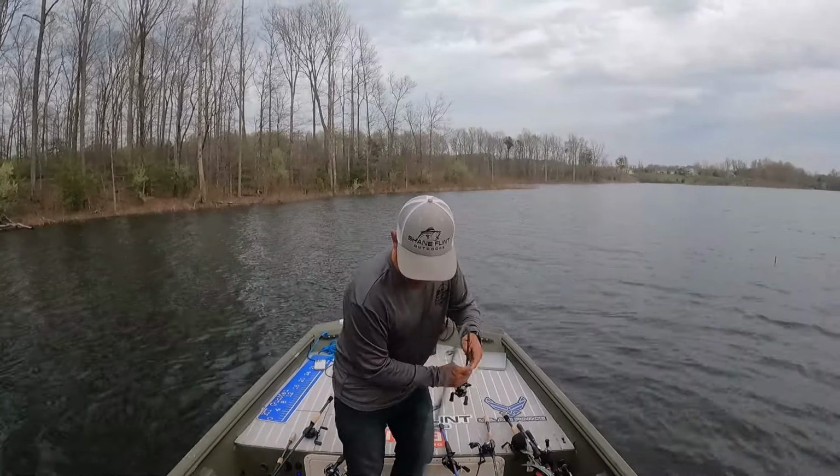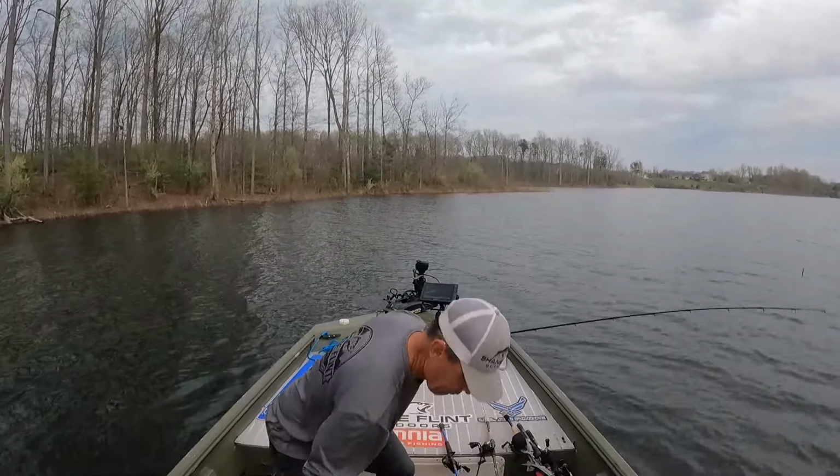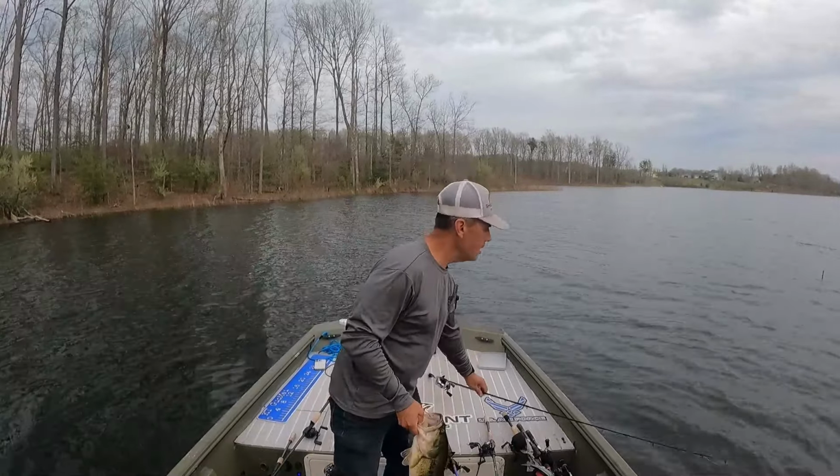Couldn't resist that spinnerbait. Woo! Nice one. Nice one.